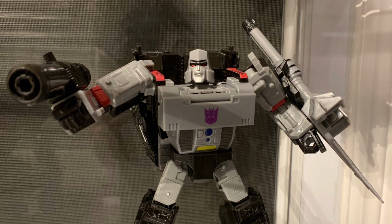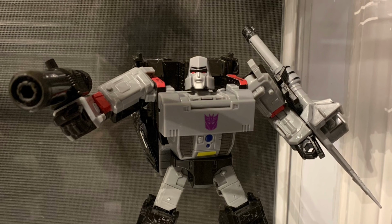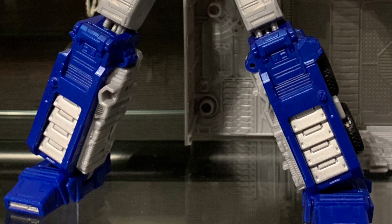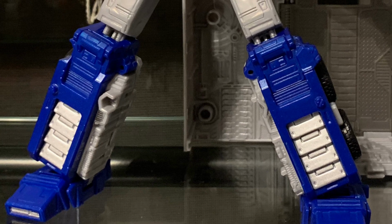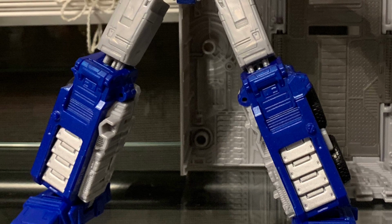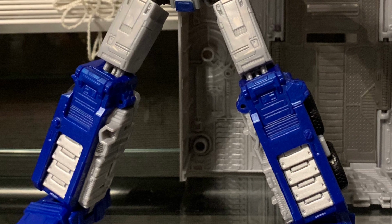And now coming in at number 4, we have quite possibly my favorite Earthrise figure in this line so far, and that is the Earthrise Optimus Prime. And no, not the Netflix one, because I don't really like the colors on that one, and I don't have that one. No, I'm talking about the mainline release for the Earthrise Optimus Prime.